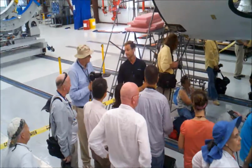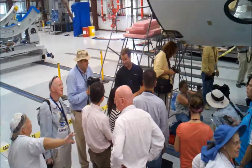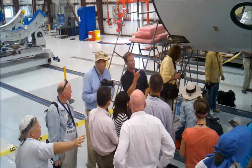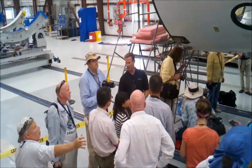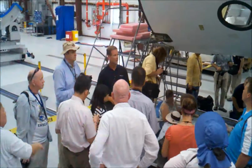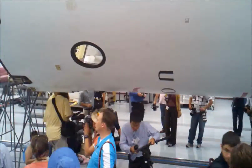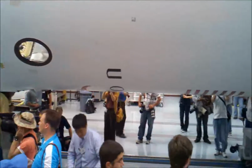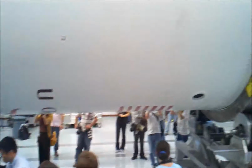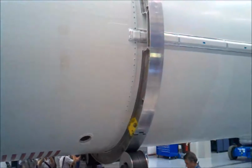This would fall off and re-enter the atmosphere and burn up. Is there any part at all that can be used besides the capsule? Yeah, ultimately, the first stage, second stage, and capsule are all meant to be reused. We're just not there yet. Even the first stage, we want to recover it, reuse those engines, reuse the tanks. It's a challenge.